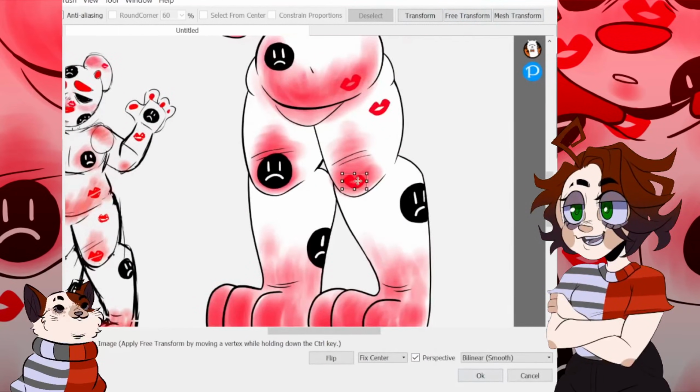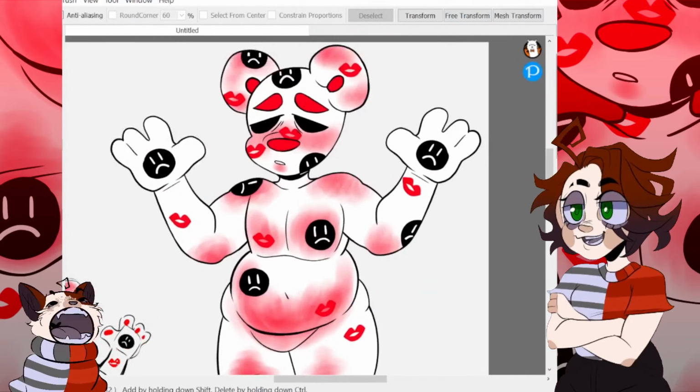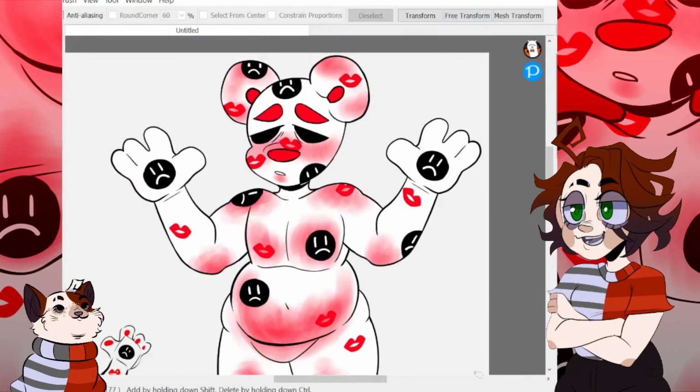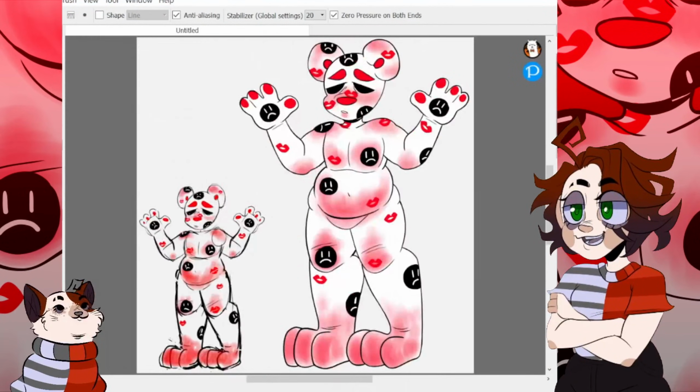Ugh, I probably shouldn't try and talk while I yawn. That's real smart. Thank you, Katie. And I added the kisses. I just copied and pasted them because, again, consistency. We don't know her. Then I added the red on the paw pads and called it a day.